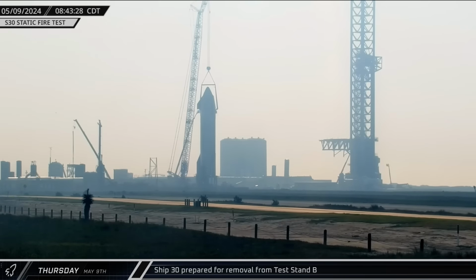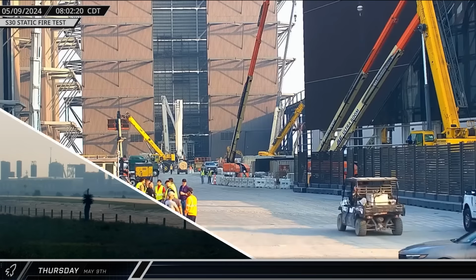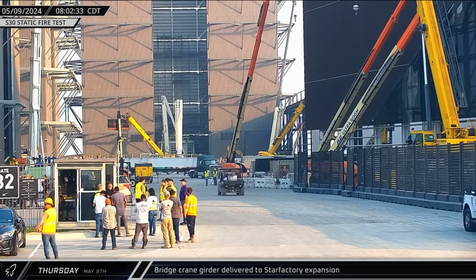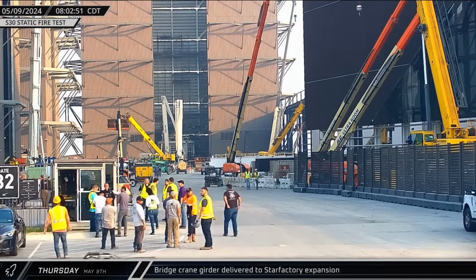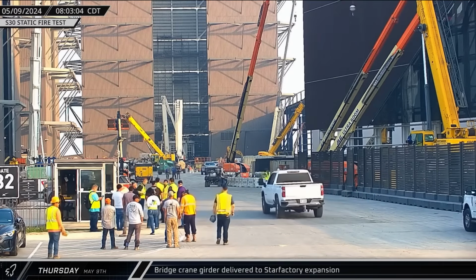The initial attachment was aborted and the lifter was turned 180 degrees for a second and this time successful effort. Another bridge crane girder arrived at the Star Factory site, bound for one of the halls in the factory. Each assembly line in the hall needs an overhead crane to bear the weight of the various rings and dome assemblies that make up Starship and Super Heavy.